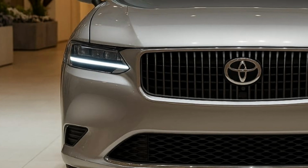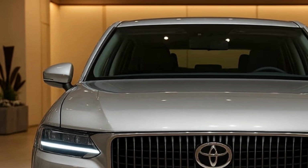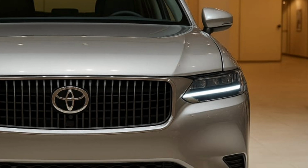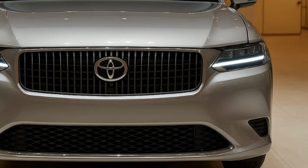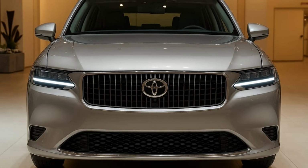Its exterior is bold yet elegant, with a boxy silhouette that nods to classic luxury, enhanced by sleek LED lighting, a prominent grille with chrome detailing, and sharp character lines. Toyota offers exquisite color options, including the signature Eternal Black and a new Pearl White, each requiring hours of hand polishing, emphasizing craftsmanship at its core.